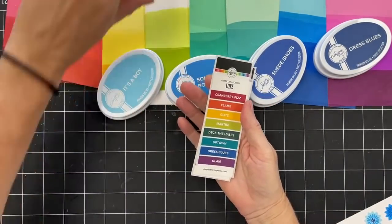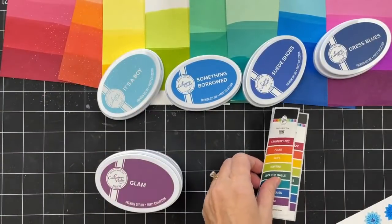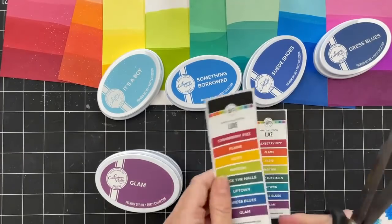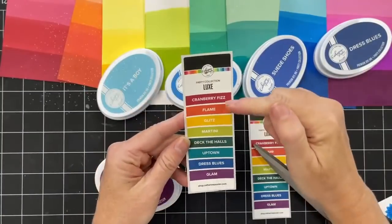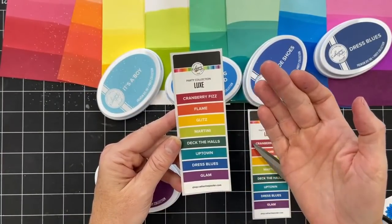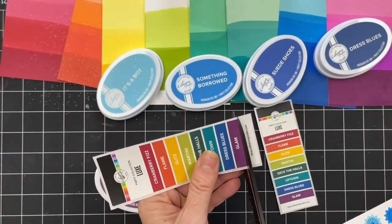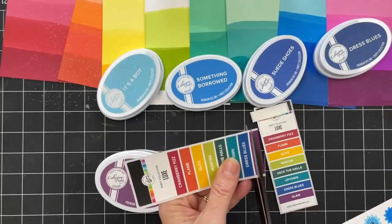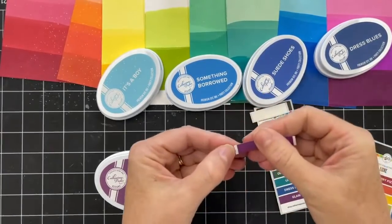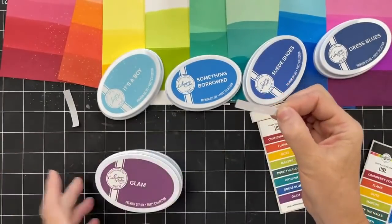Ta-da! You guys have been asking for these. So these are going to go in the shop. I know some of you have been waiting a long, long time for your Cranberry Fizz and Deck the Halls. So here they are. We weren't able to offer just Cranberry Fizz and Deck the Halls because then you'd have just two on one sticker. And then now with the new colors, updating this just would have been weird. So we just held it and released it all at the same time, in case you were wondering. The new embossing powders are not a trio. They are all individual, for sale individually.